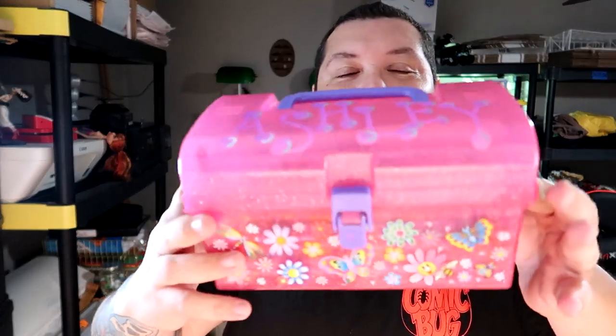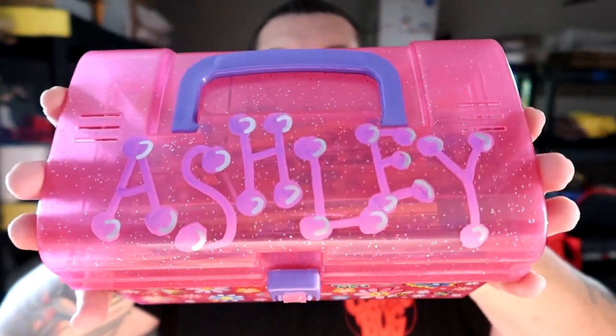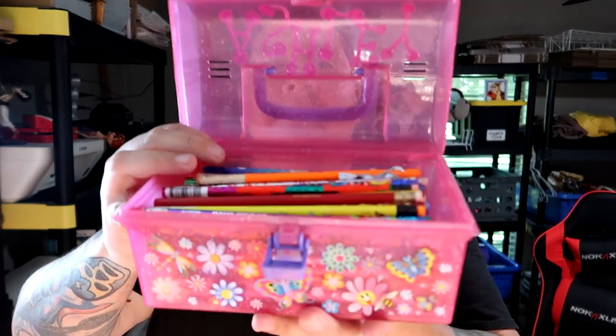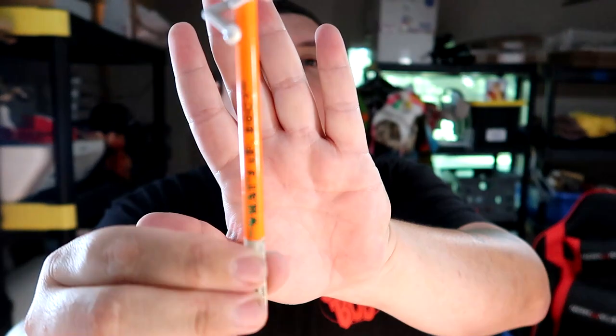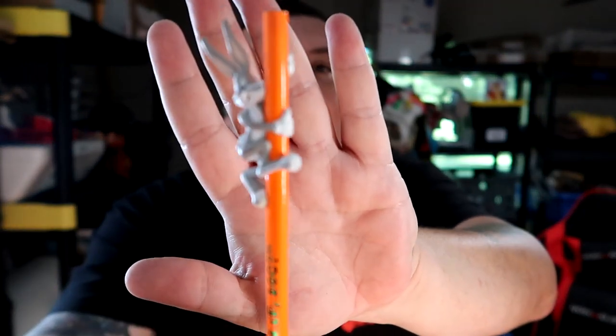And then I found this little pencil box here. It says Ashley on it. It has these stickers on it. I picked it up because it was open when I saw it, and it had all these cool pencils in here. It has this Applause Bugs Bunny. Does it have a year on it? 1997 Applause Bugs Bunny pencil that's still new, hasn't been used. It says "What's up, Doc" on that, so that's pretty cool. Saw that, and they're all new. Not even the erasers are used. The erasers are a little bit dirty, but that's fine.